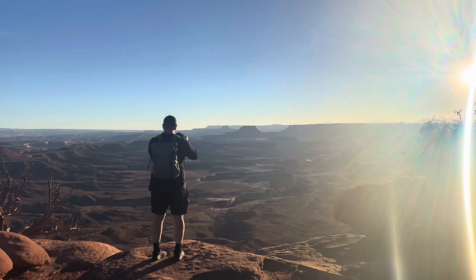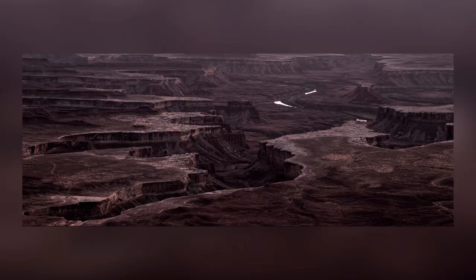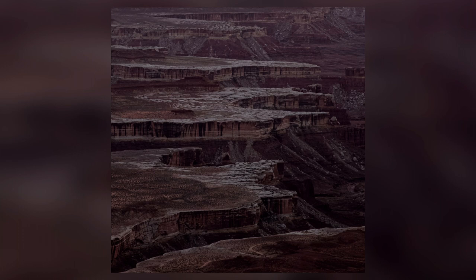Once I got to Green River and got my spot set up, I think I got one of my favorite photos while visiting Canyonlands, even after all the sunrise photos. And it's this shot right here. It just looks so cool to me. I love the texture, the detail, the depth. And then I decided to zoom in a little bit for a little more abstract feel. And this is just, I don't know. This gives me a really cool feeling of floating islands, which is why I think they call it Island in the Sky.